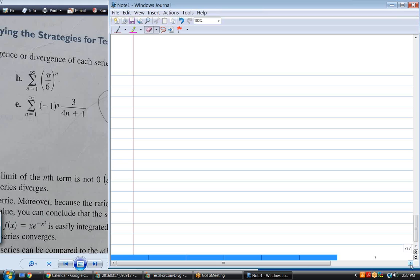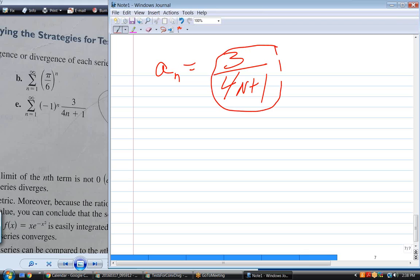Alternating. What's the nth term? Okay, so therefore, there's only two conditions that I have to prove that make it a convergent series. One is the nth term has to be 0. Is that true here? And incidentally, this is the series. Take that out. In other words, if I'm talking about the series here, it's 3 over 4n plus 1. When we're applying all of our tests to determine whether it's convergent or divergent, this is a sub n without the minus 1 to the n. Minus 1 to the n merely tells us that it's alternating.